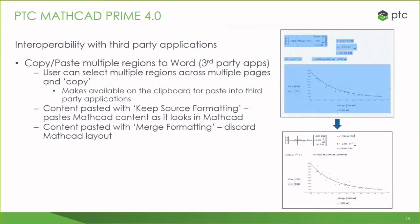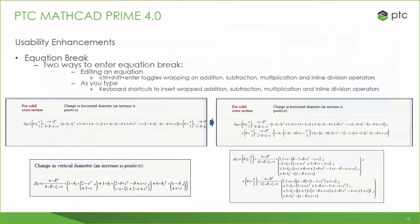So MathCad made it easier to show again by you can copy and paste large sections of MathCad into Microsoft Word. So you can reuse your MathCad even more by being able to pull it in something easy. If you have other reports you need to send to different people that you use Word for, you can go ahead and copy paste into there. And you can keep the source formatting, so it'll look the exact same as it did on your MathCad worksheet in that Microsoft Word file.